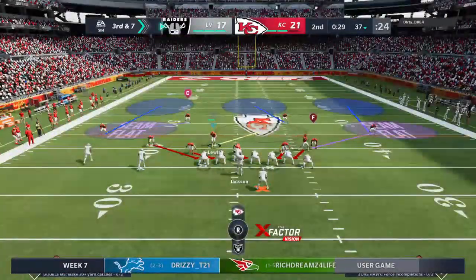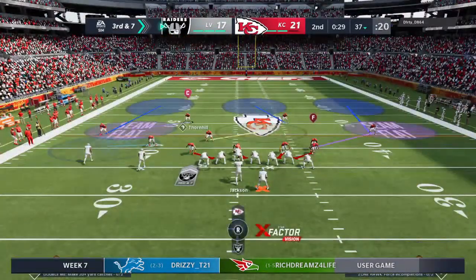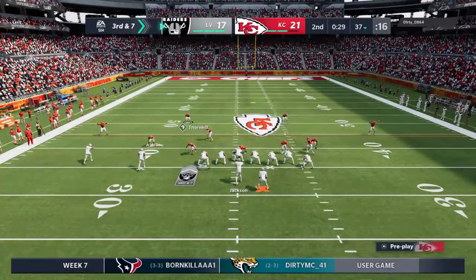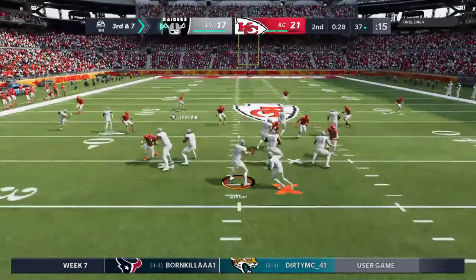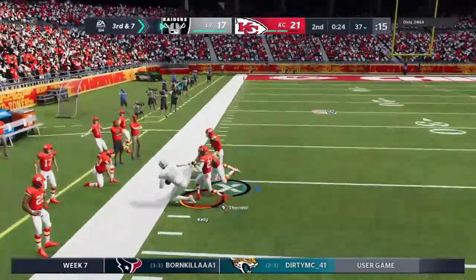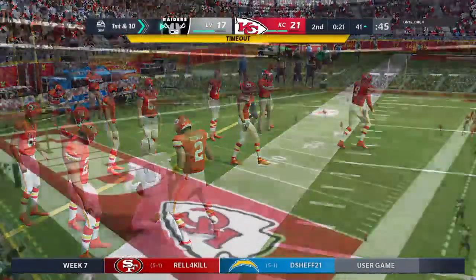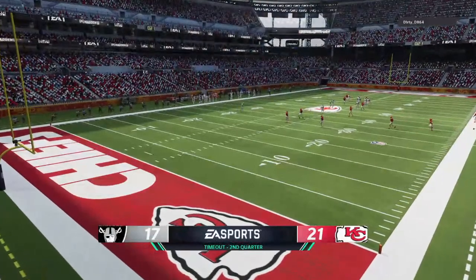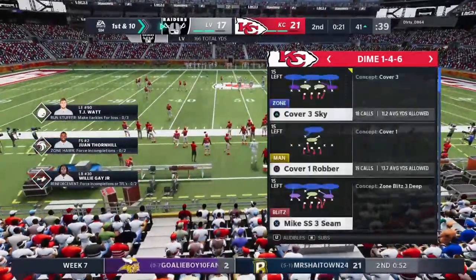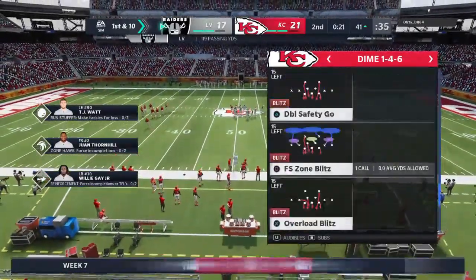They head to the line facing a 3rd and 7 following the incompletion on second down. They go play action now. Jackson. Complete to Kelly. And he is going to have the Raiders first down as they're able to get the 3rd down conversion. The Raiders going to use one of their timeouts as the clock will stop with 21 seconds to go here in the first half.